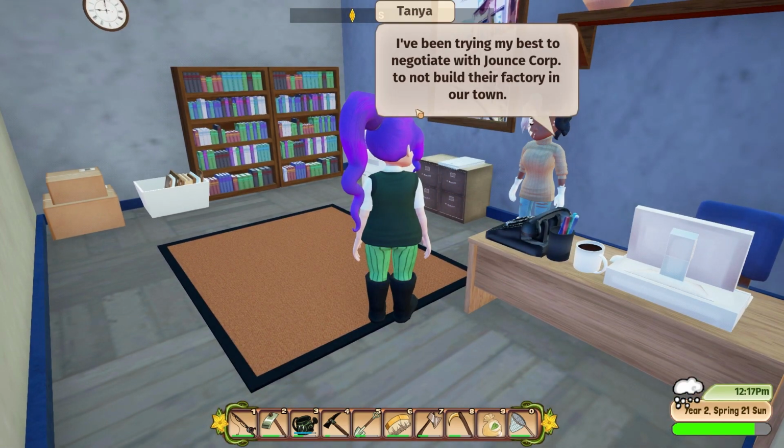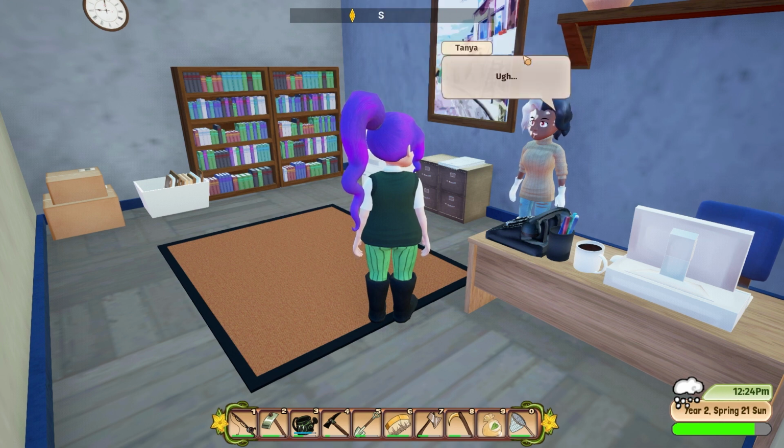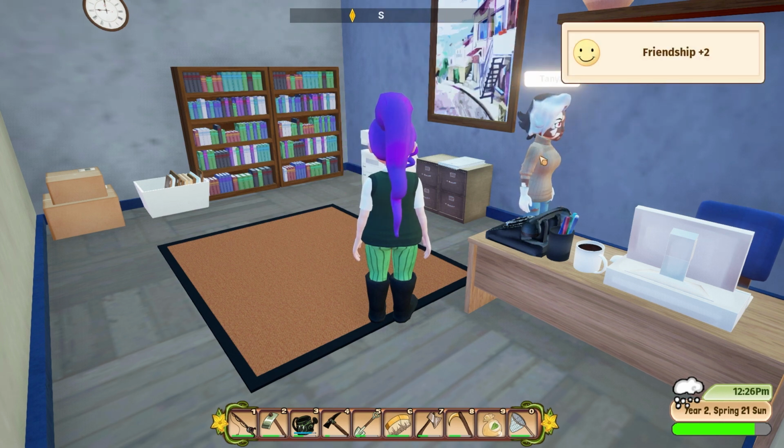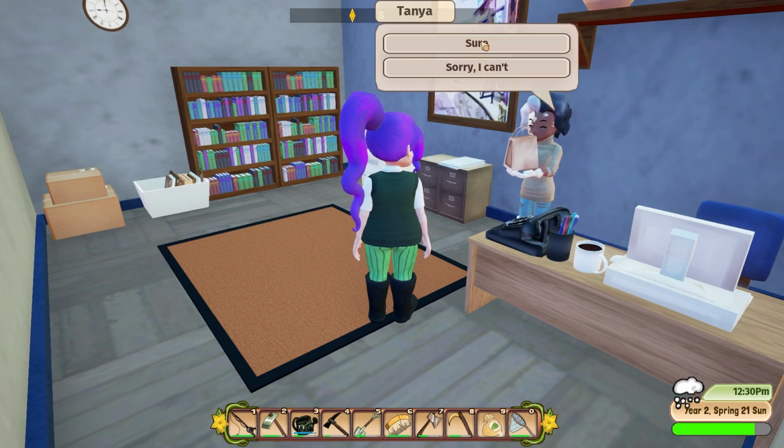I've been trying my best to negotiate with Jounce Corp to not build their factory in our town. They've already begun building a factory near Pumpkinvale. It won't be long before this island becomes a fog-filled mess of a factory. I need to return a belonging to Greg. Can you deliver it for me, please?